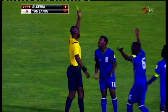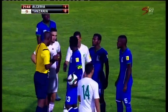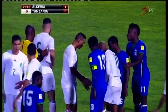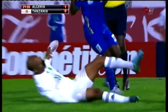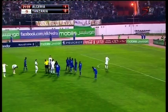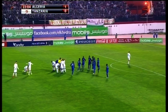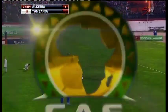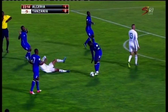And the referee goes to the pocket again, and Yondan, I think, is the man who's in a spot of bother, and every time they get penalised, the Tanzanians show a lot of aggression. Well, it is a foul, and there's no doubt about that. When Brahimi was fouled, and it's not helping the cause of Tanzania, because you have a couple of players now who've been booked.